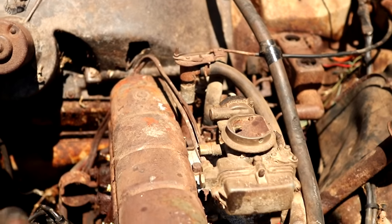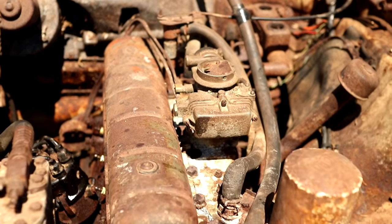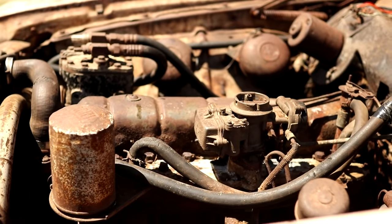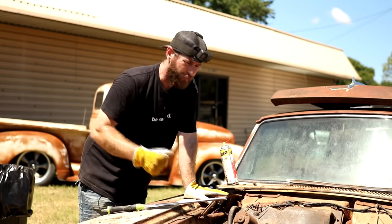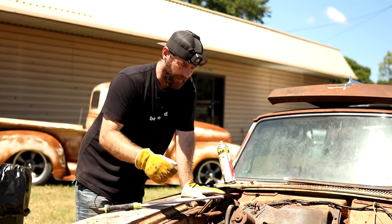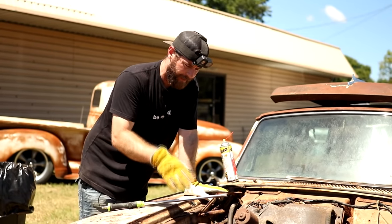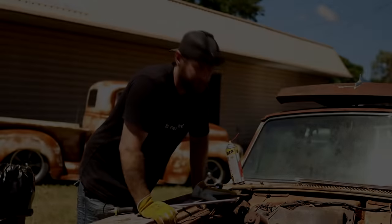What our goal is right now is to obviously get this car running, but we want to see if the motor is going to turn over or not. So we're going to try to get a battery on it, see if the starter works, pull these plugs out. We may have to just turn it over by hand, but all in all, that's the goal, is just to see if we can get the motor to turn over anyways, and then we'll move further on from there.